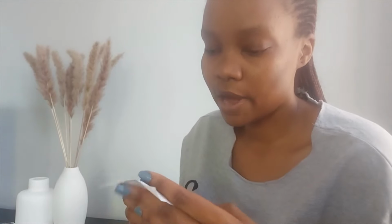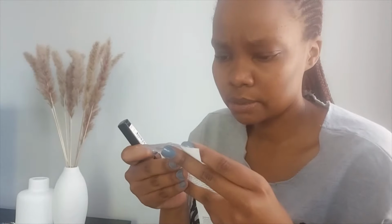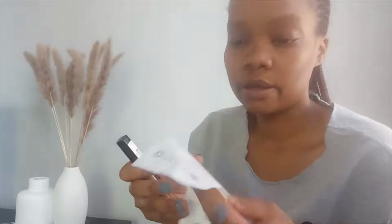Did I tell you the prices? No, I didn't tell you the prices. So the lip liner actually cost 36 rand 95, and the concealer cost 124 rand 95. Yeah, I think that's all.